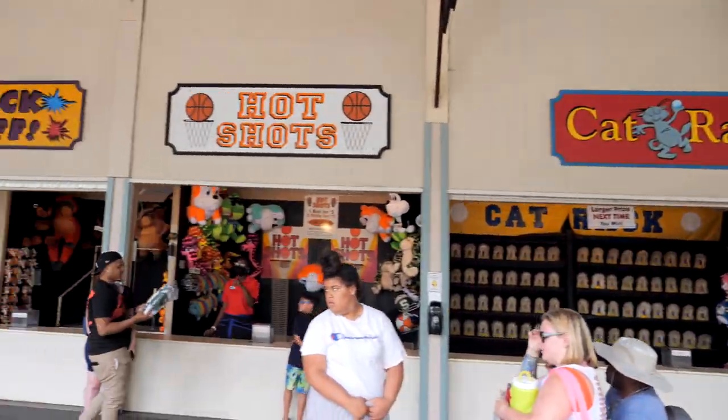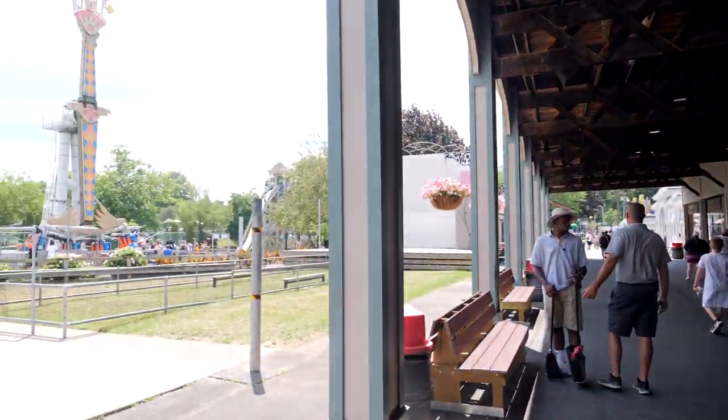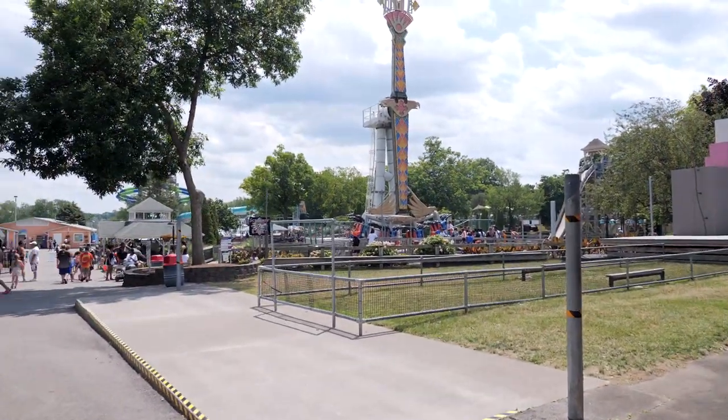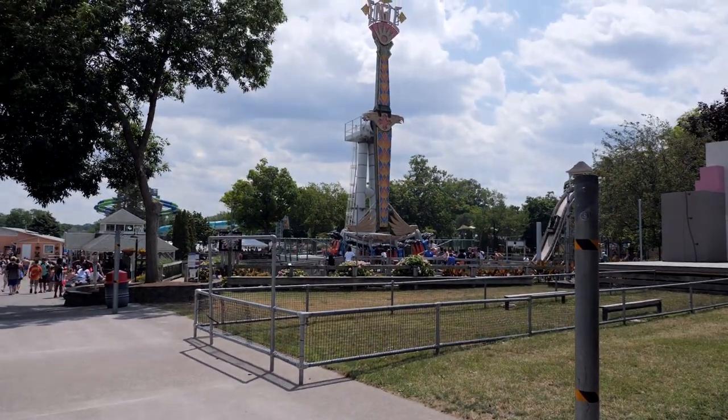The area I'm walking in does have all of these different boardwalk games or midway games that you can play. And this kind of caught my eye, the Screaming Eagle. I want to see it operate. I'm not quite sure what it's supposed to do.